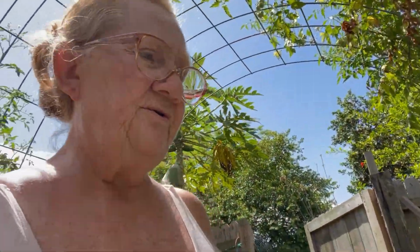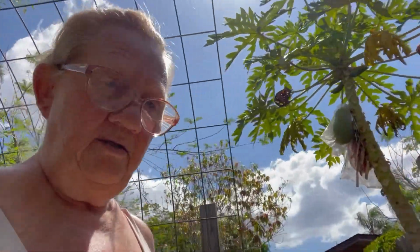Everywhere I look, there's one of those great big giant grasshoppers. I gotta get that. But to make it easier on you guys and me, trying to hold my head up, I'm gonna take a picture of each and every one of the limbs of the bananas and show them to you.